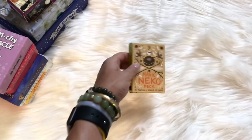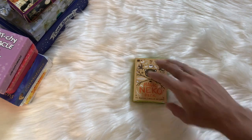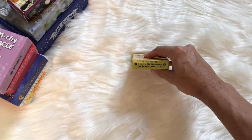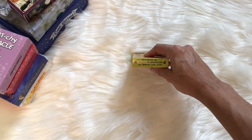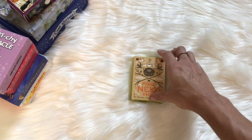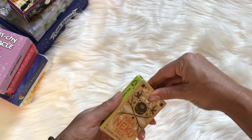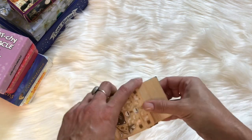Okay, let's move along. Ooh, let's do the Magic Neko deck, or Neko. This was designed by Stacia Burrington in SeaTac, Washington. Excellent. Cute little box. This was actually a gift from my friend in Belgium.